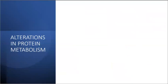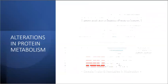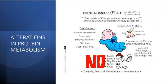With alterations in protein metabolism, phenylketonuria, also called PKU, is one of those conditions. This is a rare inherited disorder that causes an amino acid called phenylalanine to build up in the body.